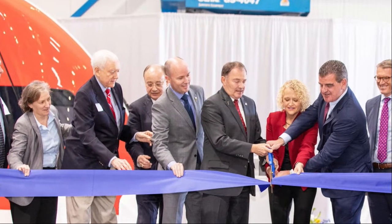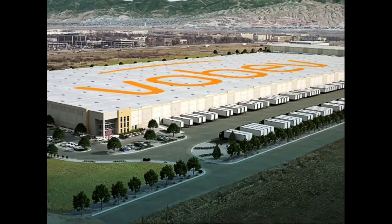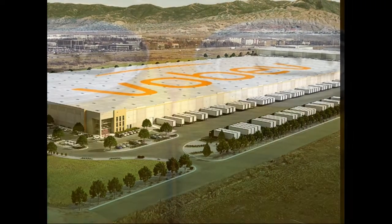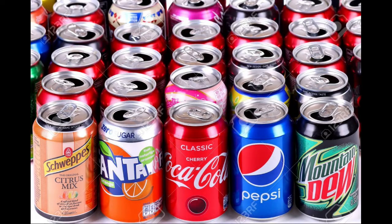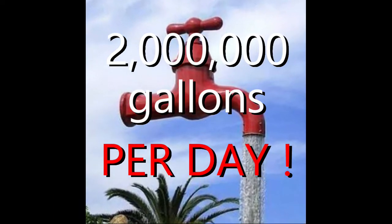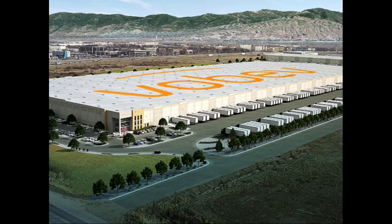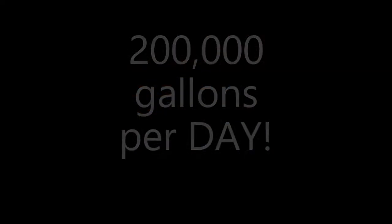The Vobev Bottling Company opened its 1.2 million square feet of warehouses in 2021. Their application to Salt Lake City Public Utilities failed to project their water use. Vobev is using almost 2 million gallons of water per day. The City Council recently passed an ordinance limiting water consumption by new businesses to 200,000 gallons per day, 1/10 that of Vobev.